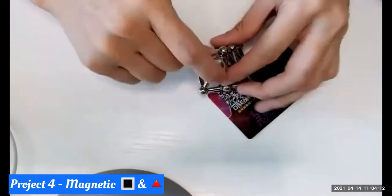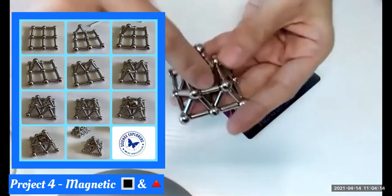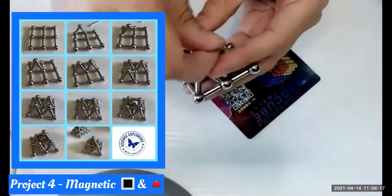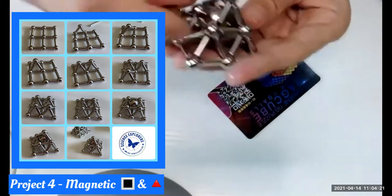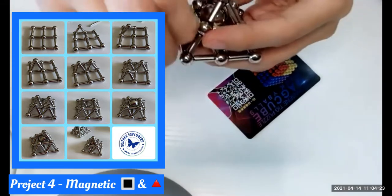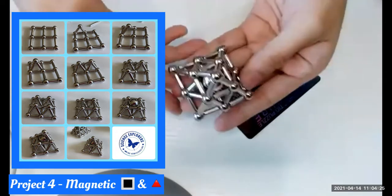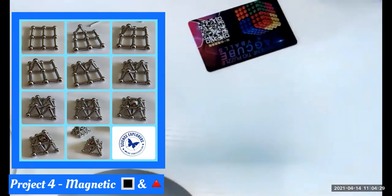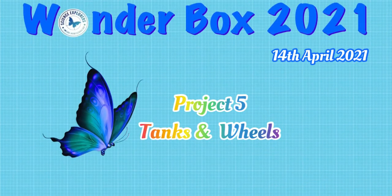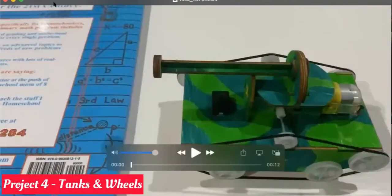See, I'm going to hide the ball inside as well. It's quite easy once you get that. There you go, hiding a ball in there. Okay, so you can put that away and then do it at home on your own. We're going to do the tank.